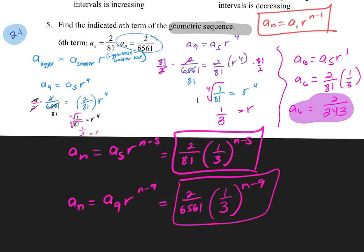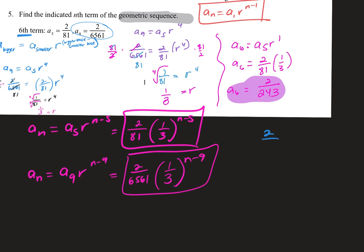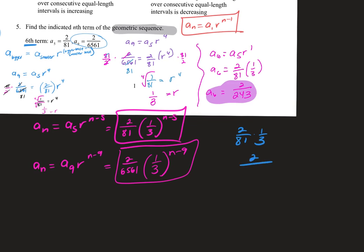But this question asks for the 6th term. The easiest way to do it is just it gave you the 5th term. Just take the 5th term and multiply it times R. So my 5th term is 2 over 81. I just need to go one more term after that. So I multiply that times 1 over 3. And I get 2 over 243. And that's the 6th term.